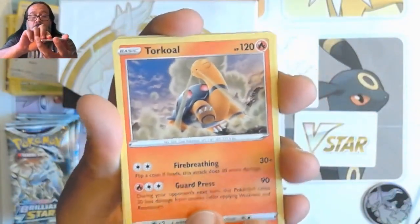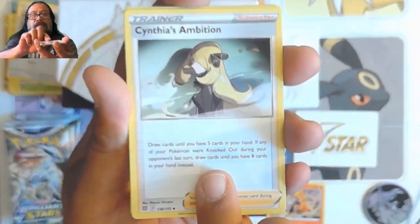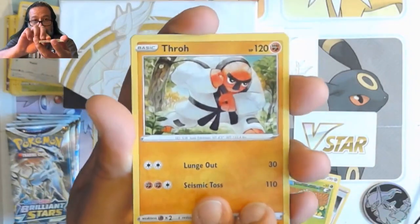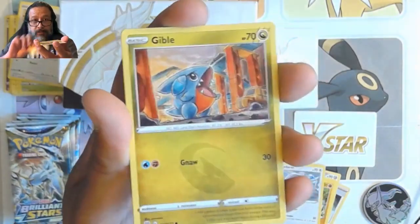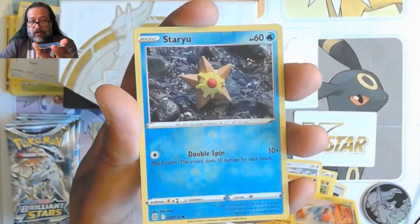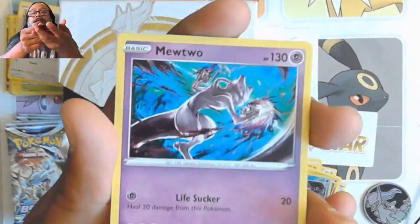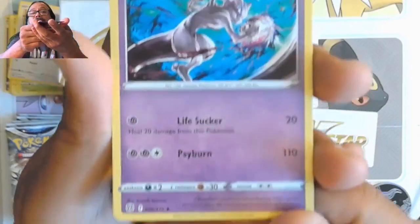Torkoal, another very commonly used Pokemon in BGC. Cynthia's Ambition, ever since they gave it Drought Clang, it's become a staple. Shroomish, especially in a Trick Room team. Trainer, Castform, Trapinch, Gible, Reverse Holo Staryu, and a Mewtwo. All right, this Mewtwo card is just a standard basic card, but the artwork is incredible on this one.